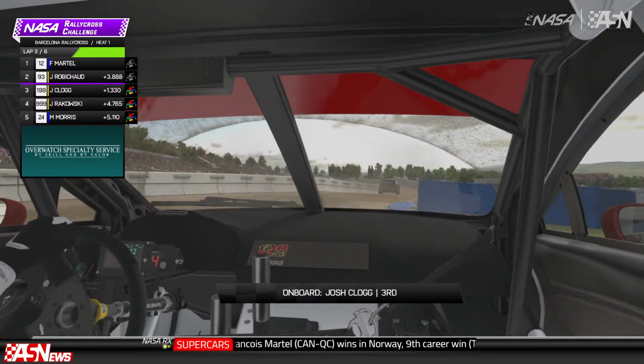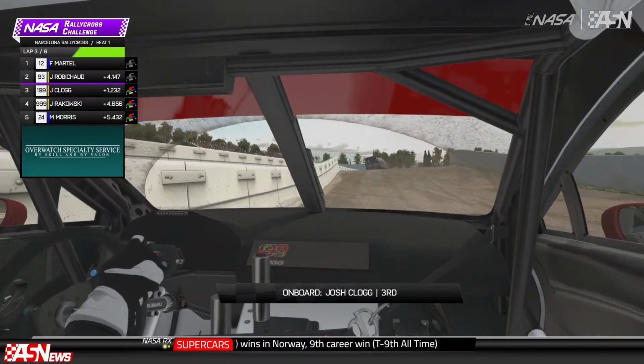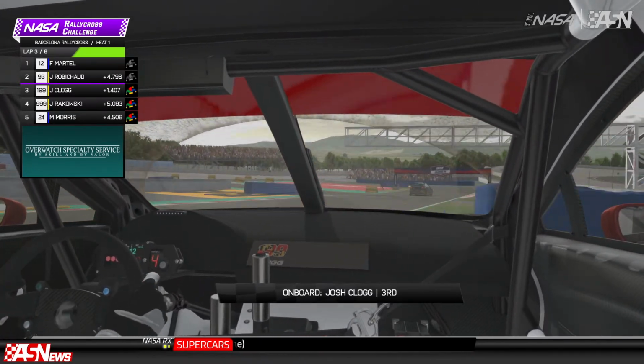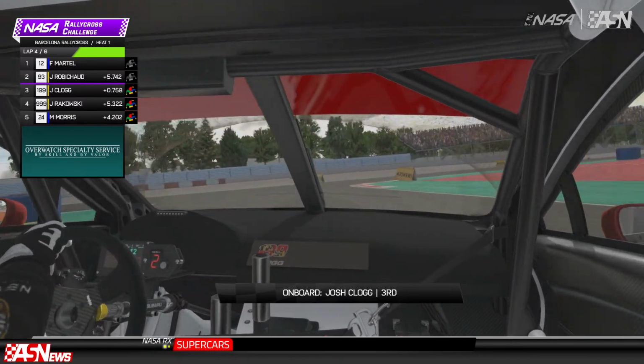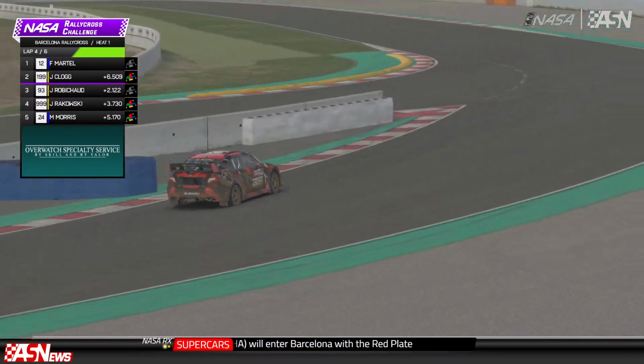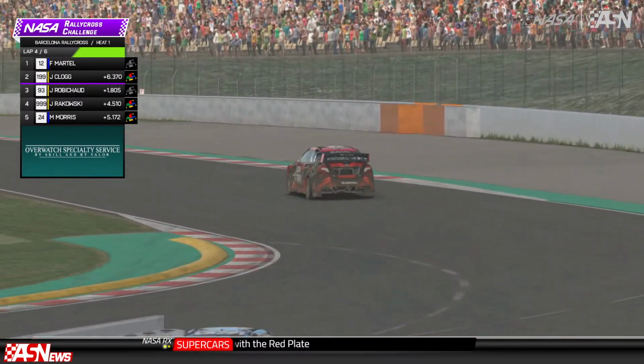We talk about track time, and we talked about how Justin has not been in the car for quite some time since his newborn baby girl. So Justin is lacking the track time, and I hate to say it, it's showing compared to Klog. Klog easily takes the transfer spot over Robichaux in the 93.